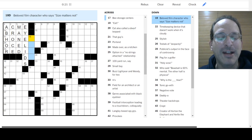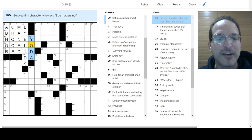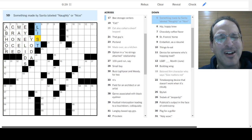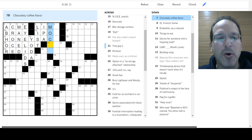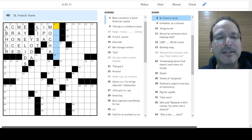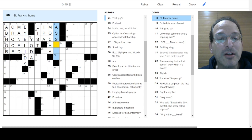Beloved film character, size. Size matters not. That's Yoda. Redid, that's a word. This is probably ocelot. Something made by Santa. Santa's making a list. Yes, ocelot. Okay, what is honey something? I don't know. Hip hoppy brew is an IPA. Okay, chocolatey coffee flavors, mocha. Skin is the color of mocha. Honey sacks? Oh, it's like St. Francis. St. Francis is Assisi. Also, Lima, IPOs, honey sacks.